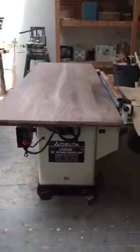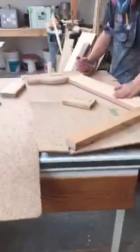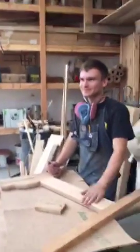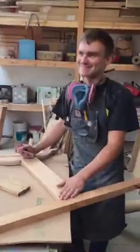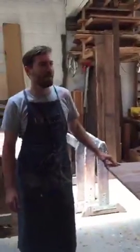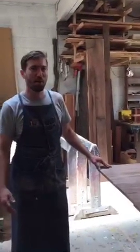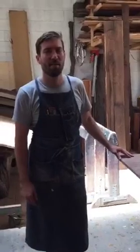Here's Julian Watts. He's working on a desk out of cherry for an old client. Julian Watts is also an artist and furniture maker. He's from the Richmond district of San Francisco, born and bred. How about you? I'm from the South Bay. But you're from the Bay Area. Yeah. That's cool.